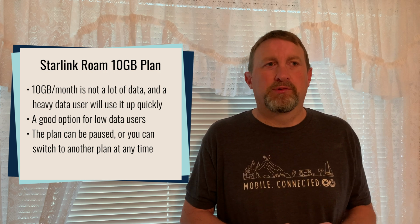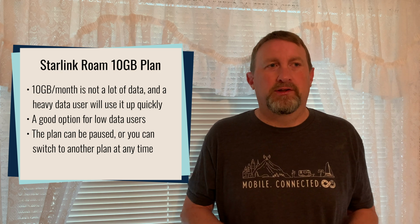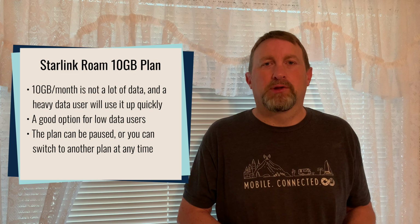So if you start on the Roam 10 gigabyte plan and realize you've gone through that data pretty quickly, you can easily upgrade to the next tier, to the Roam 50 gigabyte or even the Roam Unlimited, and you will just pay a prorated difference for those higher cost plans.